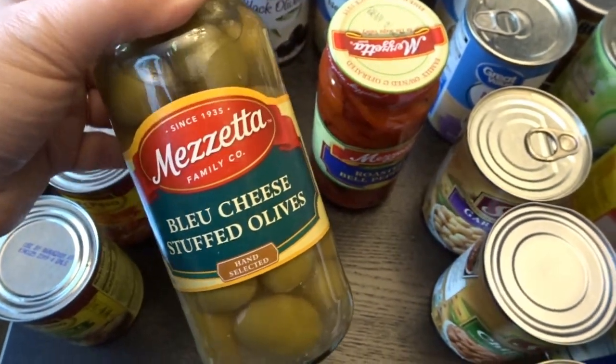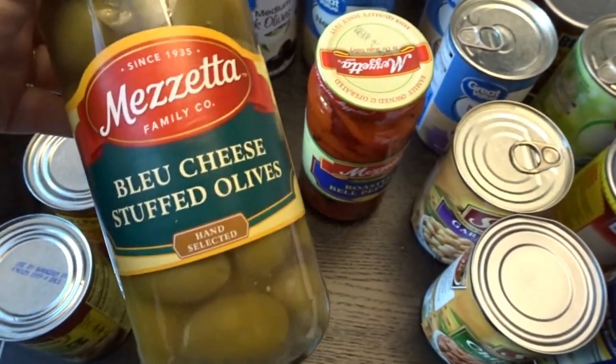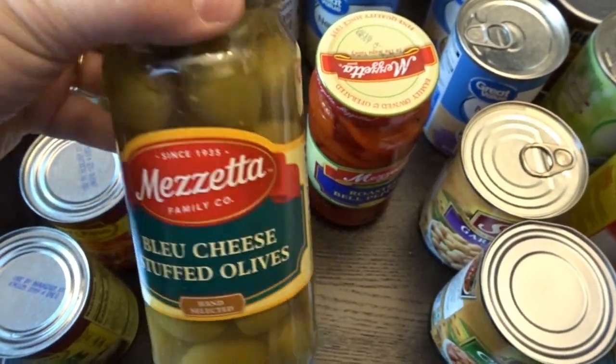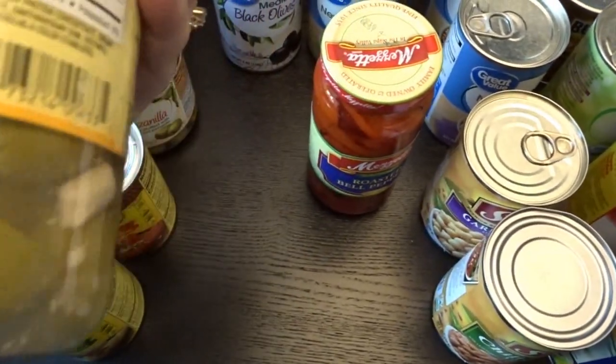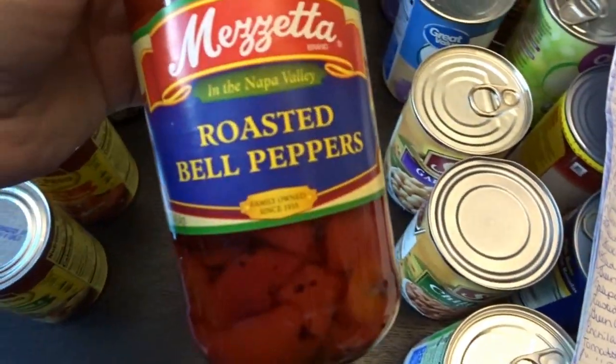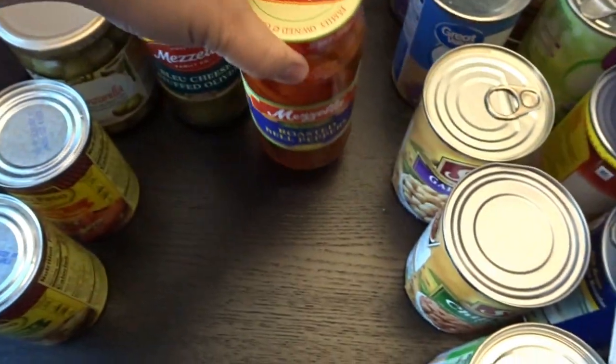If you have company, you can set out a cheese platter in a jiffy and slice up some of your cheese, grab some crackers, and put out some olives. And these nice stuffed olives, blue cheese stuffed olives, looked really good. It's also nice to have some roasted bell peppers on hand.